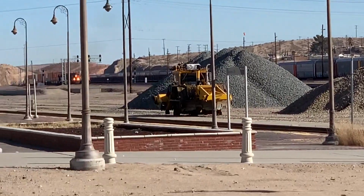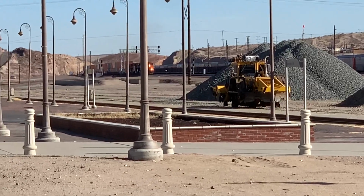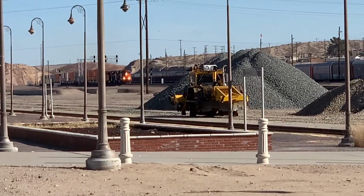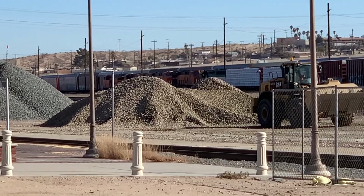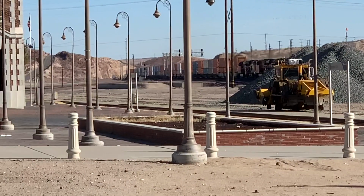Here we got something else. That train that was in front of us, he just left. Good to see that SD45-2. They're still around.